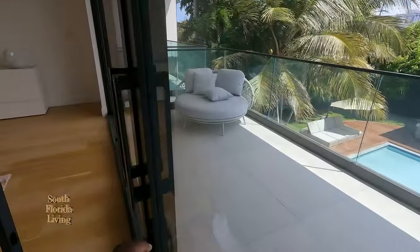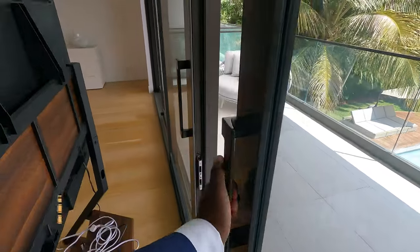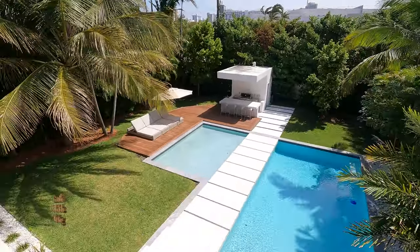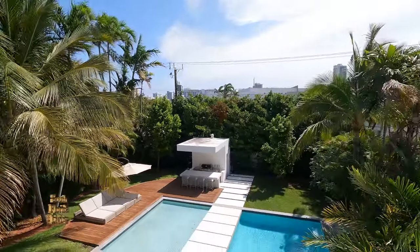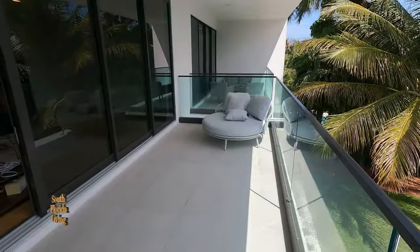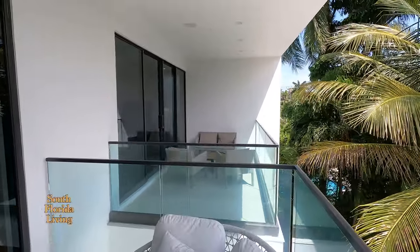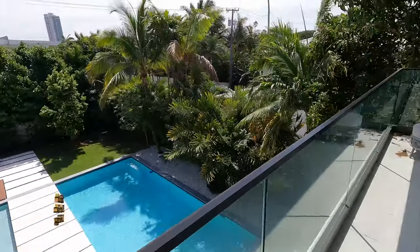All right, let me see if I can open this real quick and go back there. Oh, I think I locked it. There we go. Wow. Look at the view from up here. Done to taste. Wow. Big balcony. You could talk to the other person on their balcony over here. Imagine having a conversation here. You're talking to somebody over there, you're just having a real conversation. Balcony to balcony on your own property. Beautiful, man.